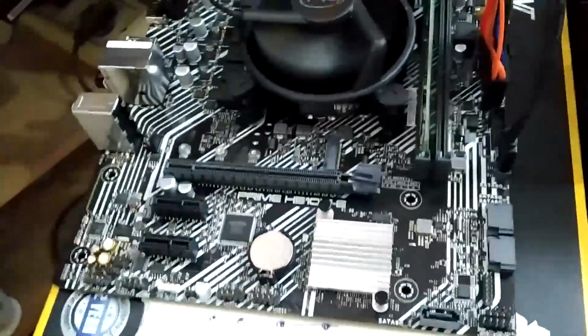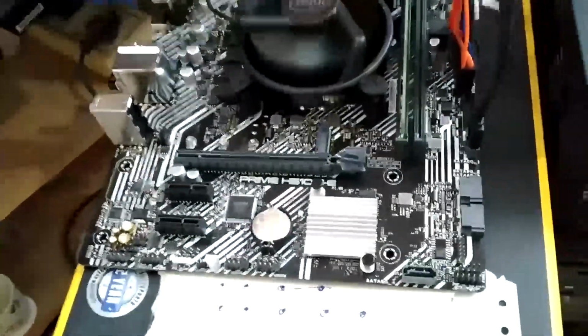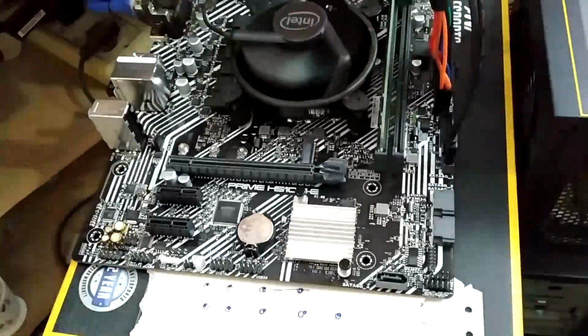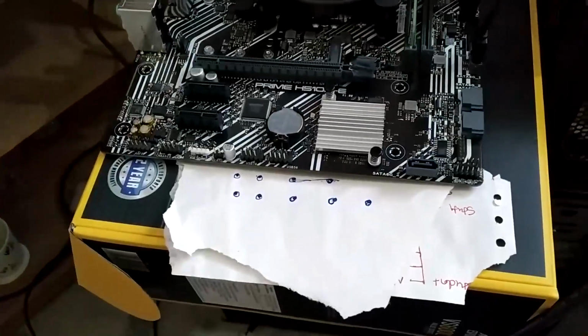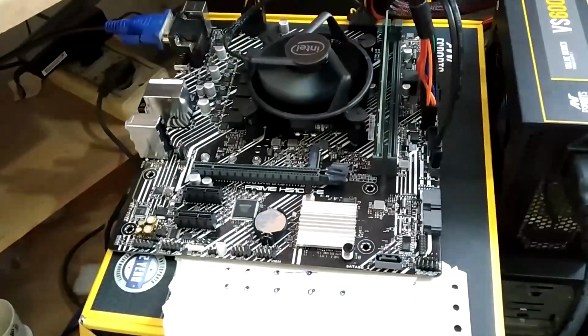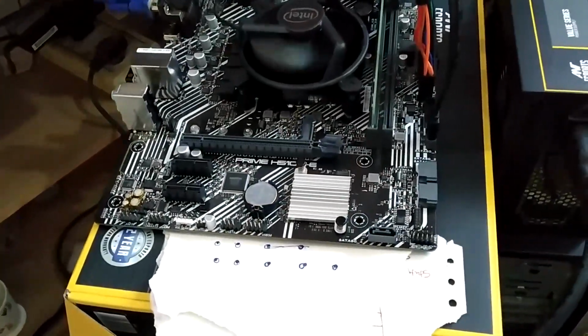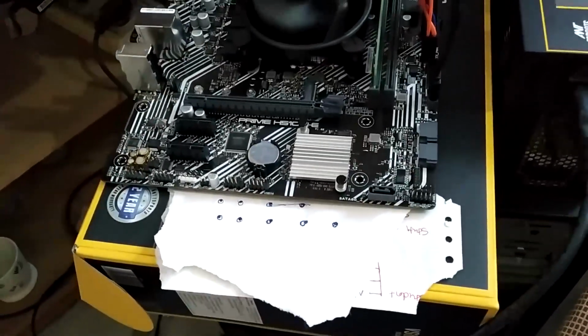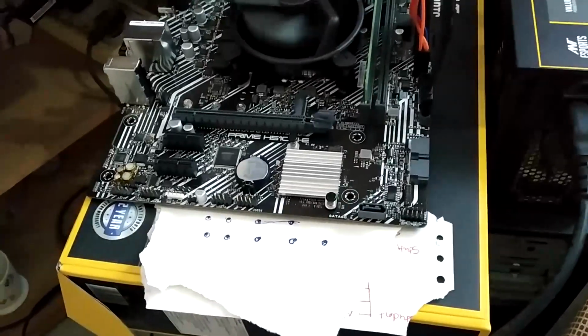So there we go. This is how you put together a simple computer, even if you don't have a case. I also showed you how to turn on your computer if you don't have a case. This is one of the most expensive builds that I've ever done, and I think this should last me very long. Once I buy the case, I will make another video putting all these things in the case, and that brings us to the end of this video.